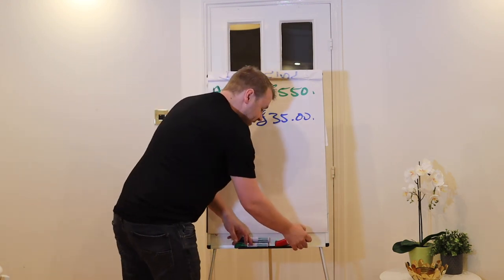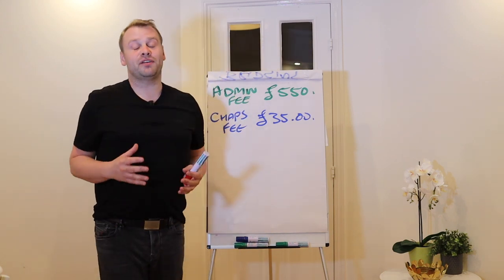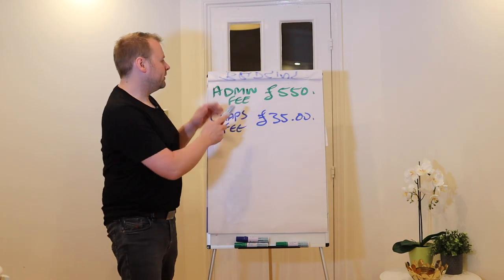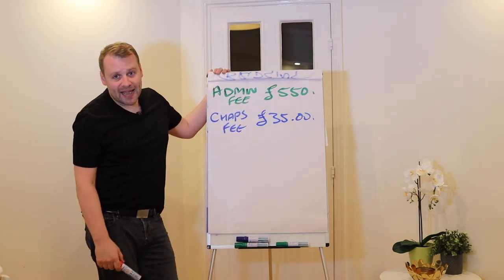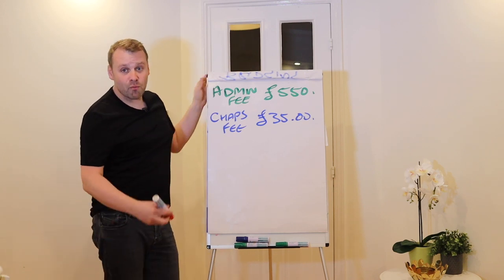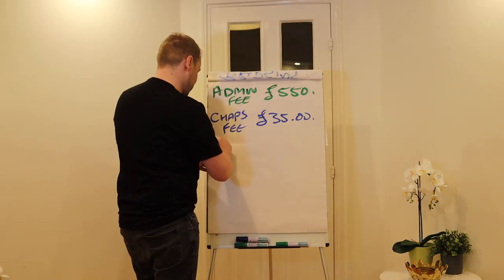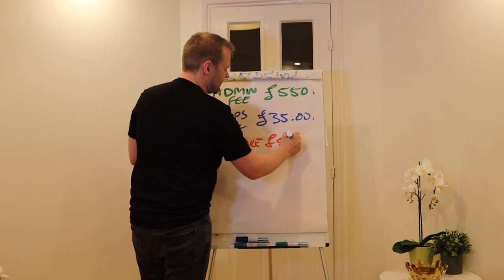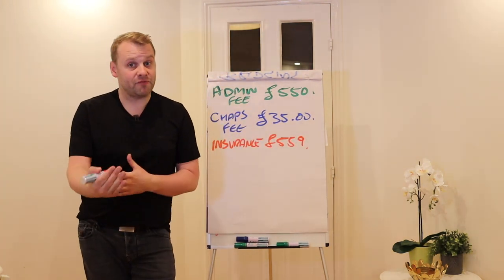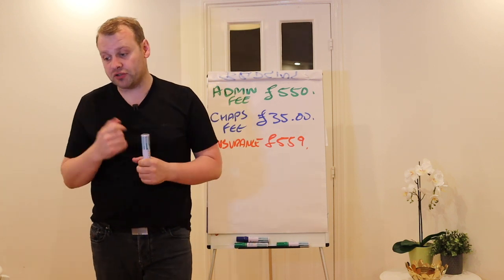So not only are they content with charging us a £3,200 facility fee, plus £550 admin fee, plus charging us £35 to transfer us the money, they then want us to pay for the insurance. So we have to pay the insurance, and that's £559. So we have to pay for that as well, £559 in the insurance to make sure it's insured.